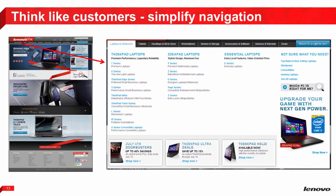So one size does not fit all. We know that we have different types of customers, and like I said earlier, the tech-savvy customer and the non-tech-savvy customer. So we really wanted to make sure that we had different tools that different types of customers could use. One of those examples is our PC Finder tool.